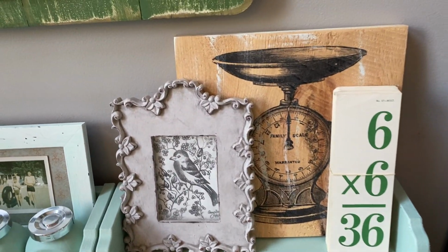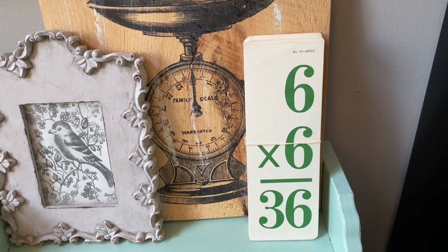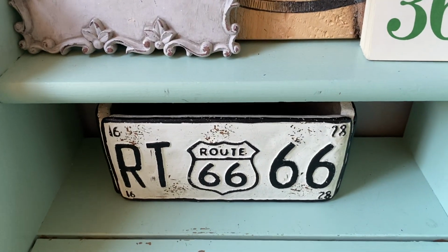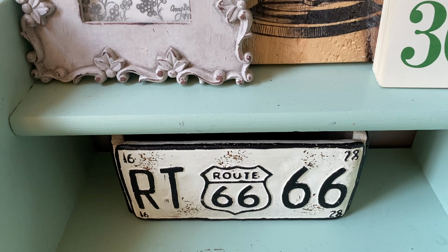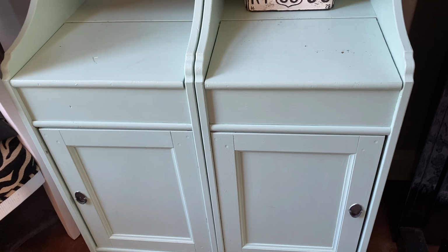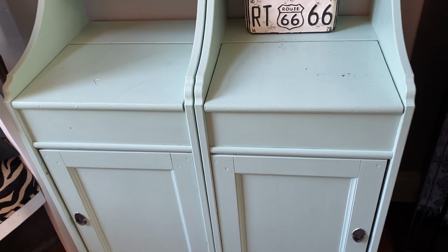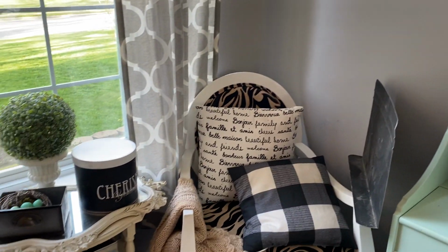Over here, I have a little wood piece with a vintage scale. I have a little bird here in a French frame. And then I also have a stack of multiplication flashcards, which I got for free. And then I have this cute little metal basket, or I guess I'll call it a tin, that I put things in. In here, I put a lot of the kids' items and supplies that they use for some of the homeschooling that we're doing right now, as well as other little learning supplies.